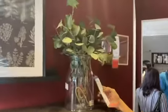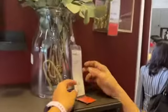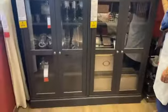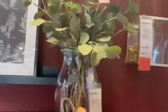This vase is also really nice. It's affordable. The best thing about Ikea is that it's affordable. It's not that expensive. Like, this whole unit is 17,000. It's like a big unit. And this is the trolley I have at home also. It's very useful for storage. I have a green color one. We'll get this one for sure.